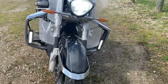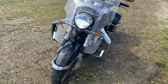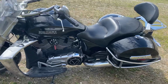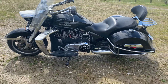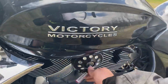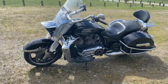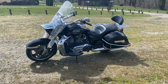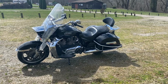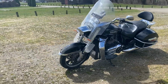Dashboard, you got these little LED lights, fog lights. It's a cool little touch that's on it. I'm still reading up on Victory and the whole story behind them. I love the fact that, I know they're no longer in production, it's now Indian, but it's still like the anti-Harley, which I love. Nothing against Harley, but I think the counterculture to the counterculture is a pretty cool thing.